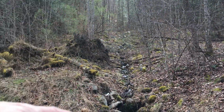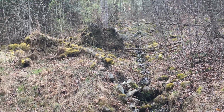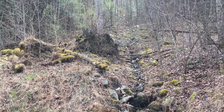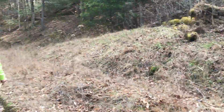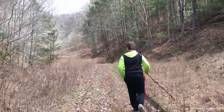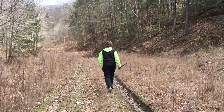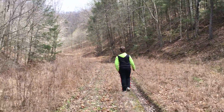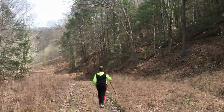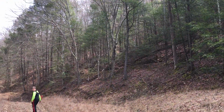All this holler came out over time with flooding. Nope, that was all caused way on up above even is where some of that was from. And you can see there that road goes along there.